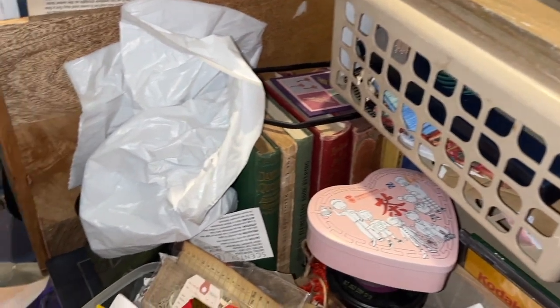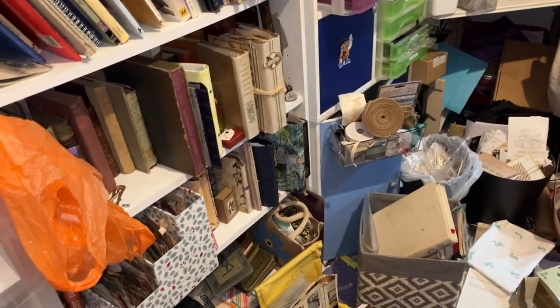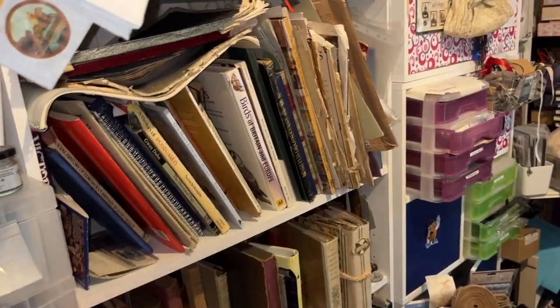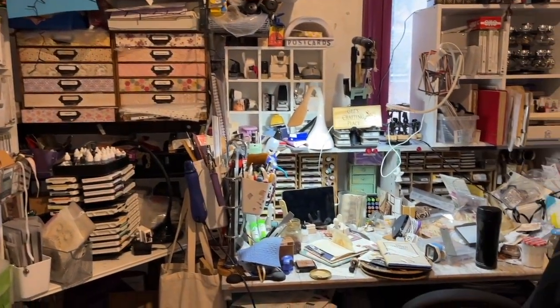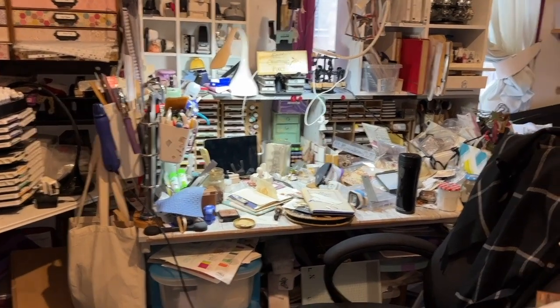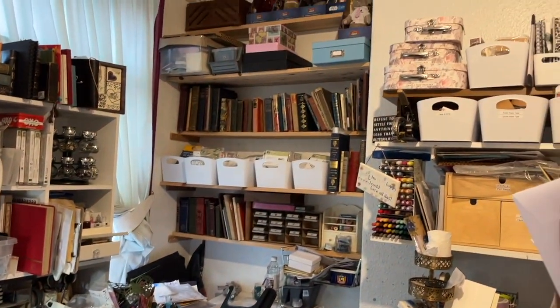I am sticking to loads of rules. You can see journals, books, more books, more books. I watch lots of decluttering, and I am watching Stacey Solomon's Sort Your Life Out. More books over there.